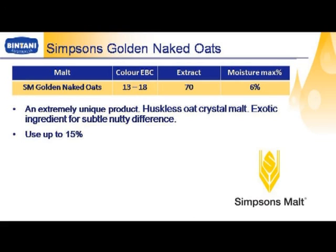All right, the next one, for me, is the most interesting malt I've seen come out in recent times: the Simpsons Golden Naked Oats. It's a pretty unique product. It's a huskless oat malt, like a crystal oat malt. Have a look at it when it comes around. The flavour on this is unbelievable. It's nutty.